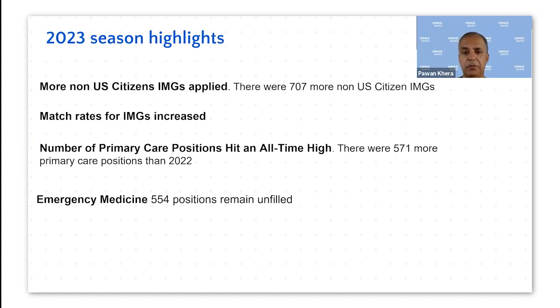Primary care positions, primarily FM and also IM, increased. The other trend, which is not in those tables, is emergency medicine. In emergency medicine, 554 spots went unfilled. This is mostly to do with COVID and the fact that AMGs moved away from emergency medicine during the COVID years and went more into lifestyle specialties. So that's something that happened this year. We have to see if this trend continues, and if emergency medicine, which is traditionally an AMG specialty, opens up more for IMGs. So that's something I think we all have to wait and watch.